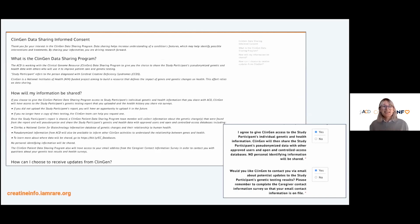The ClinGen data sharing informed consent has more information about the ClinGen data share program and will give you the option to opt in to give ClinGen access to your genetic report. And we'll ask if you would like to be contacted by someone from ClinGen to receive potential updates on your genetic test results.